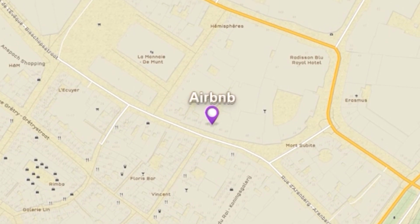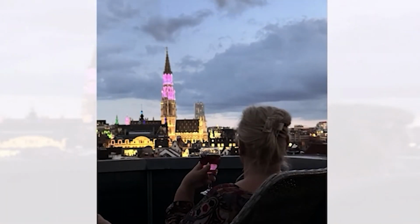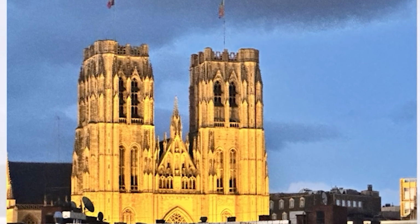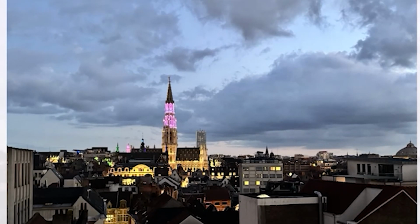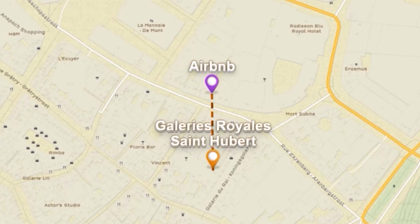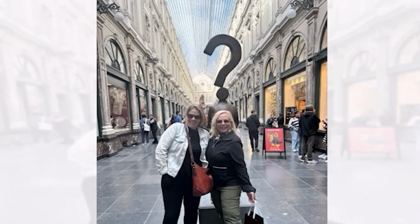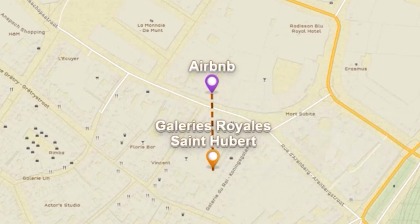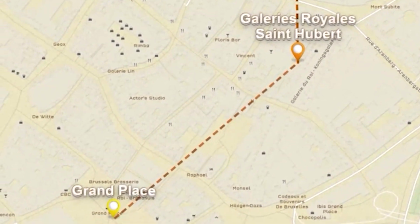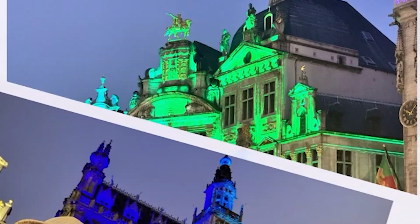First, let's talk location. The apartment is located in the heart of Brussels, and the views from the private rooftop terrace are nothing short of amazing. You can see Grand Place lit up at night, as well as St. Michael's Cathedral. It's literally steps away from the famous galleries with their covered passages and Grand Place itself.